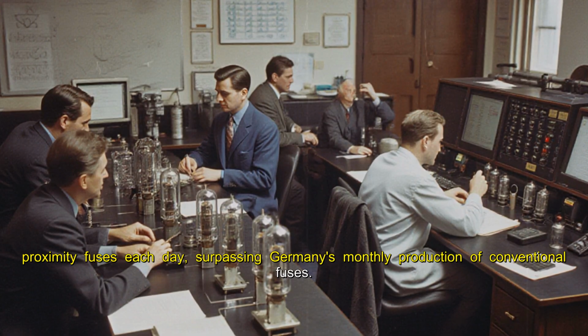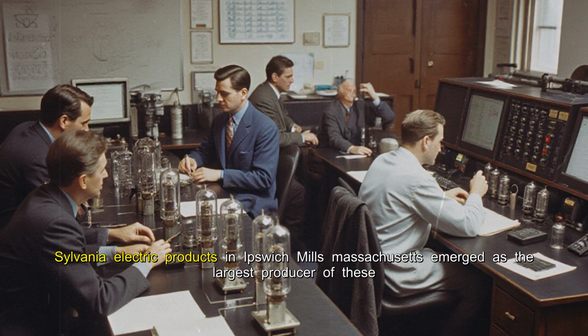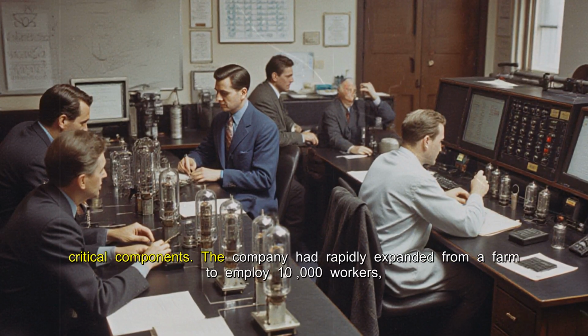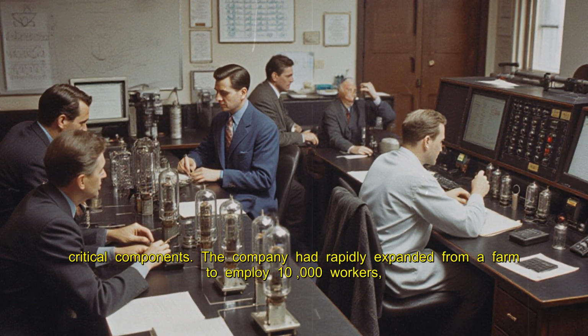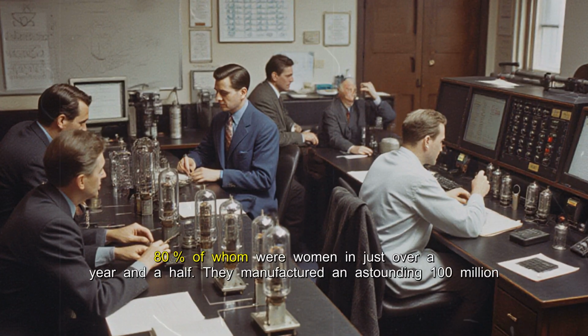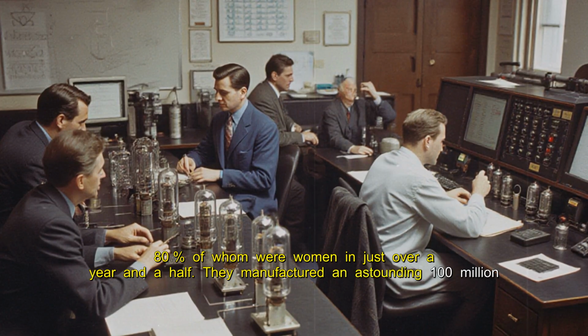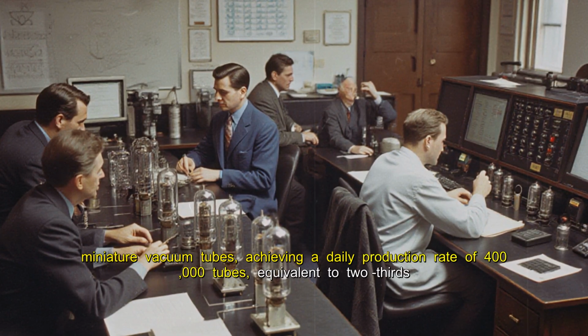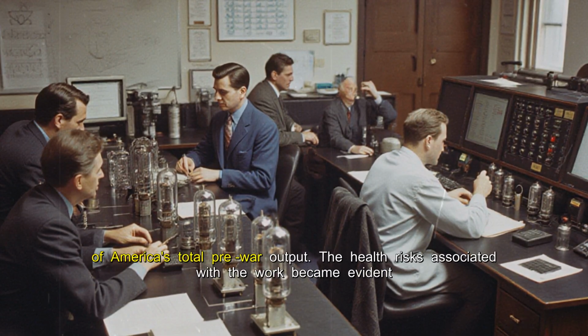production of conventional fuses. Sylvania Electric Products in Ipswich Mills, Massachusetts emerged as the largest producer of these critical components. The company had rapidly expanded from a farm to employ 10,000 workers, 80% of whom were women, in just over a year and a half. They manufactured an astounding 100 million miniature vacuum tubes, achieving a daily production rate of 400,000 tubes, equivalent to 2/3 of America's total pre-war output.